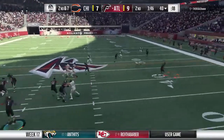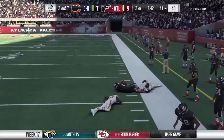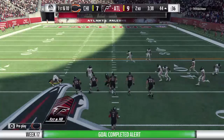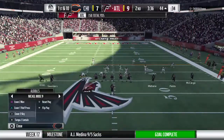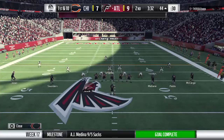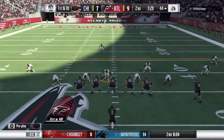To throw on 2nd down, Cameron. It's a short one here, complete to the tight end. And taking it across midfield and inside the 45. And 15 yards there on the catch and run. When this offense can get their tight ends involved, they can move the football. Here, a nice route, able to look it in, and picks up the first down.